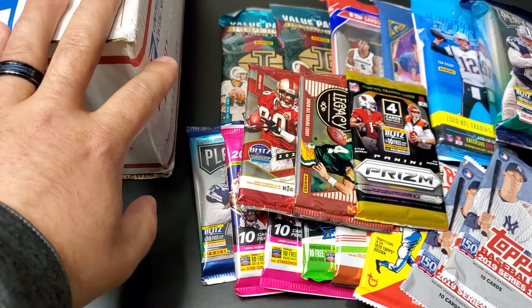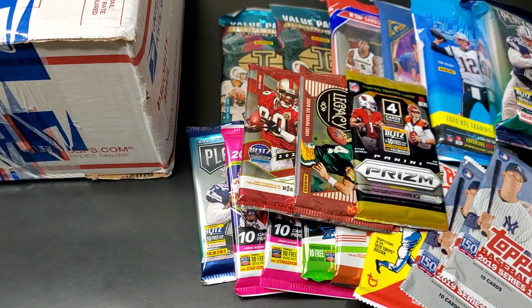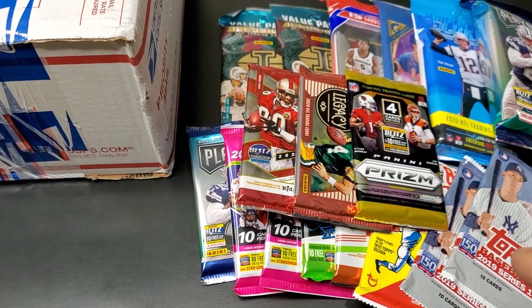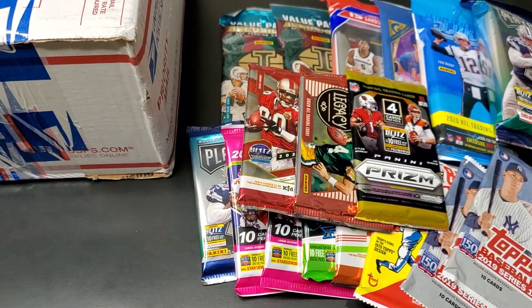But we will be opening this box up. It is, I do believe, a medium flat rate priority mailbox. Yep, medium flat rate box. Feels pretty full, so we'll see what we get in there.